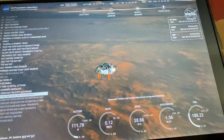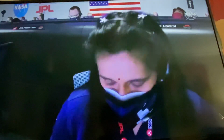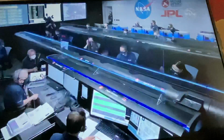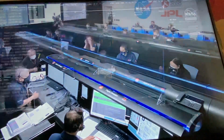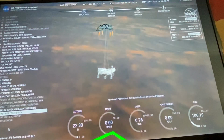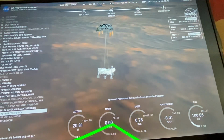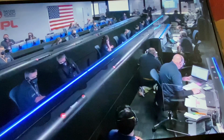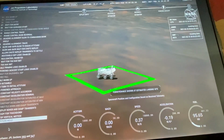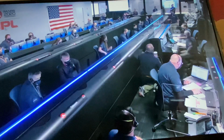We have started our constant velocity phase, which means we are about to conduct the sky crane maneuver. We've lost direct to Earth tones, as expected. Sky crane maneuver has started. About 20 meters off the surface. We're getting signals from MRO. UHF is good.